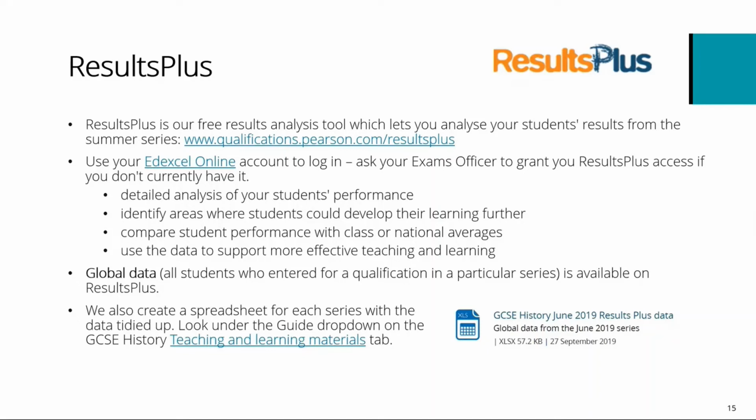Now, as well as looking at your own centre's data, you can also look at global data, and this is really useful. It shows the mean marks for the whole cohort of students on every single question, and it also divides them up by different grade points. So you can see, for example, how grade 9 students did on a particular question and compare that to grade 7, grade 4, etc. Now, this global data is also available now on our website in a spreadsheet. So if you go to the qualification page, you should be able to find that.